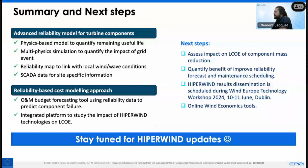Thanks, Clement. As Asger and Clement have mentioned, the outcome of this Hyperwind project will be shared with the public. Those details will be posted on the Hyperwind website that we have included in the slides. Also, the Hyperwind project is a cohesive model. What we mean by that is it links the oceanography, the loads on the main shaft, moments and forces, how they get transmitted into the individual components and impact their reliability, and how these reliability models can be used for optimum operation and maintenance modeling and also reduce your costs. So it's a very comprehensive approach.